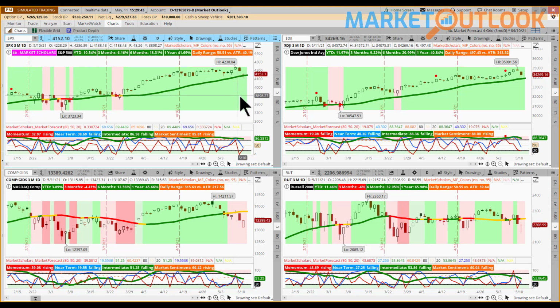It's also good to see that despite today's turbulence, we did not lose our bullish posture according to the market forecast intermediate line. So that's that green line down below. Notice that the green line is still in the upper reversal zone, and therefore we continue to retain that strongly bullish posture. The green line is falling, as you can see in the label, but as long as it remains above 80, we would still consider this to be a bullish market environment that we're in right now.